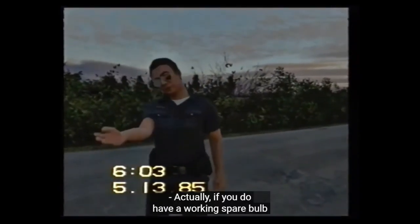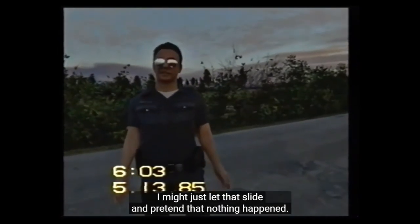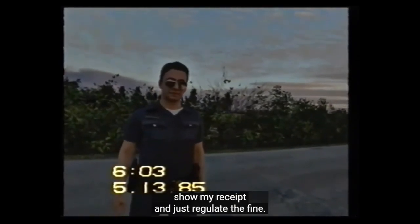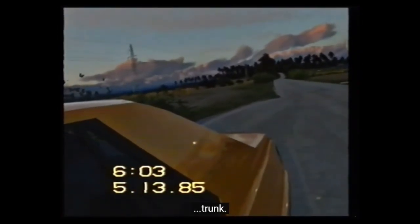Actually, if you do have a working spare bulb and can replace it yourself now, I might just let that slide. Is he gonna look in the back? If not, head to any court within the next 7 days, show my receipt, and just regulate the fine. Yeah, we're like, I have bulbs. You have money. Trunk. Oh.